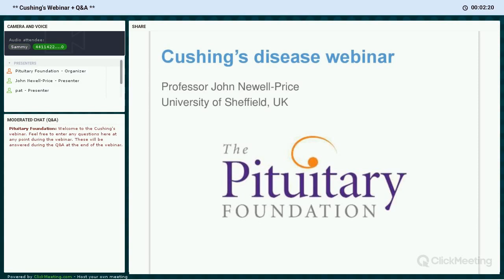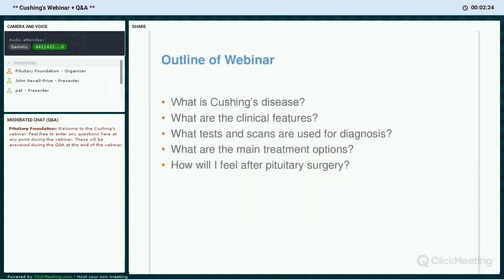So this is going to be a talk about Cushing's disease, as seen on the first slide here. And what I'm going to talk about is really, as Sammy has just said, I want to talk about what Cushing's disease is. I want to talk about what the clinical features are, and that will then lead me in to discuss what the various tests and scans are needed to make a proper diagnosis. And then following on from that, what are the treatment options?